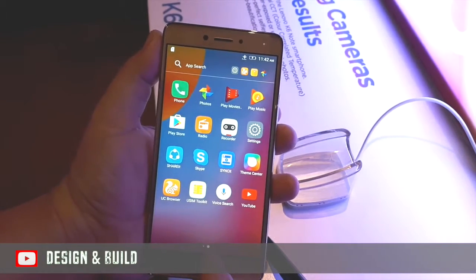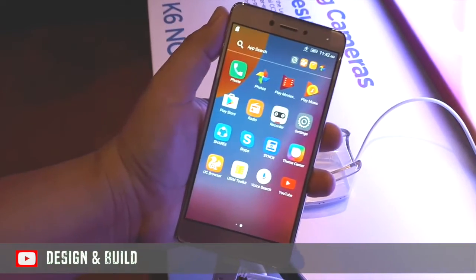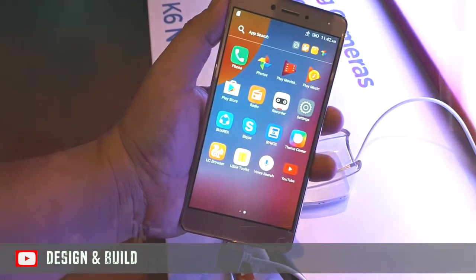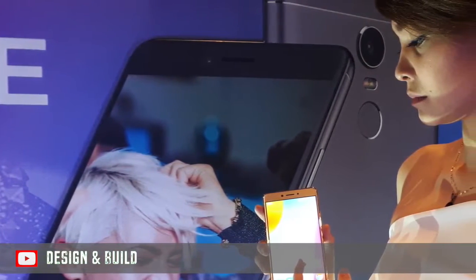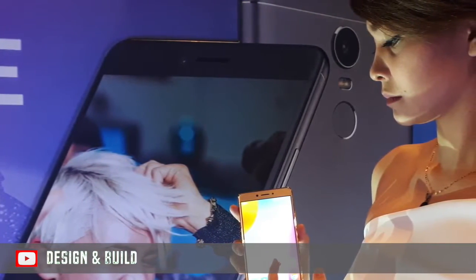Ang kapal, hindi siya ganun masyadong makapal. For ito yung phone na meron siyang big 4,000 mAh of battery, hindi siya ganun kakapal. Parang tama lang sa kamay. Nagagawa na nila ng manipis. Oo, nagawa na, kaya na eh. Dati, pag malaki yung battery capacity, makapal din talaga yung phone.